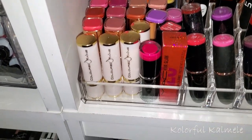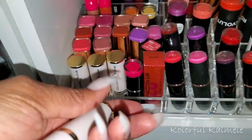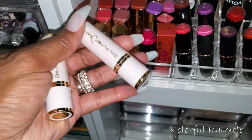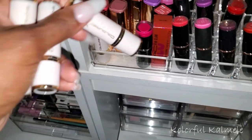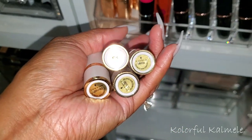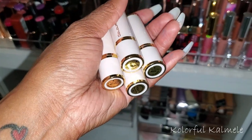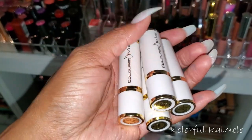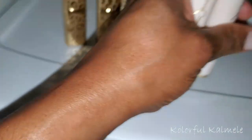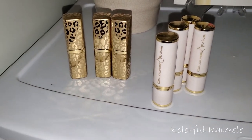I also have these Colored Rain lipsticks. Oh my gosh. I got these in the Colored Rain mystery box thing that they had going on and never used them. I always forget about them. So I put them right in front, that should tell you something. I put them right in front so I wouldn't forget about them. But the thing I don't like about Colored Rain lipsticks is you don't know what color it is. You have to open them just to see what color it is. So, yeah, that makes it kind of difficult. But I'm just going to grab all of these as well in hopes of using those.